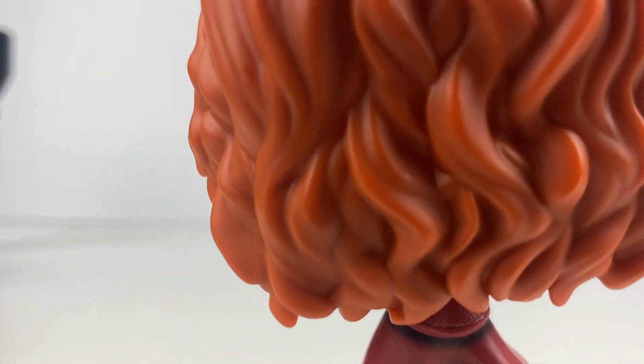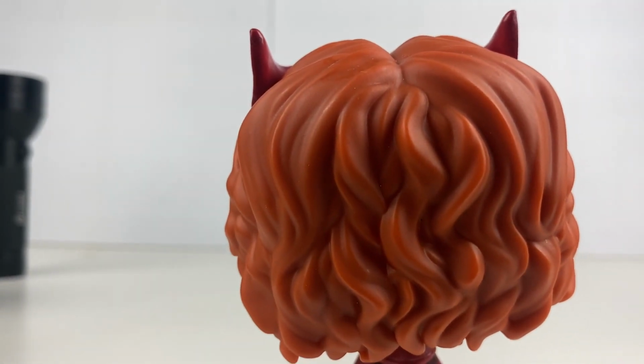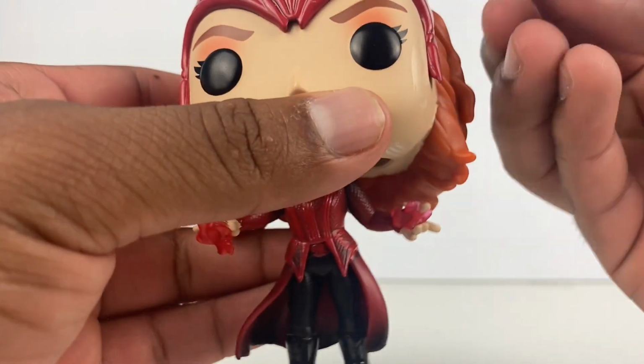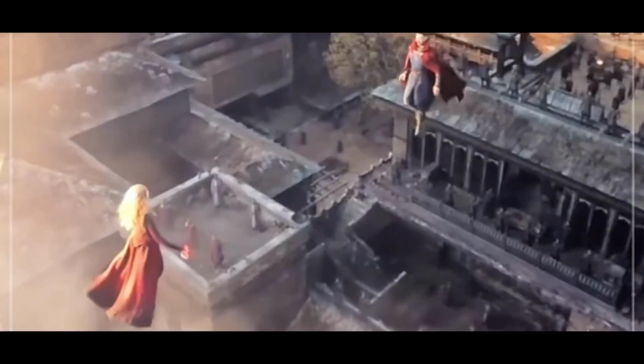So one of the things I realized on this Funko Pop was the actual hair. It feels more orange than reddish. I don't exactly remember if it's orange or red. I might be wrong about it. Here's a clip from the movie, and well, it should be depicting the actual color.